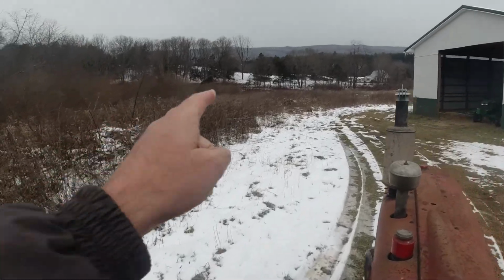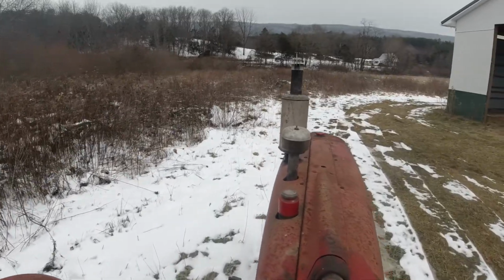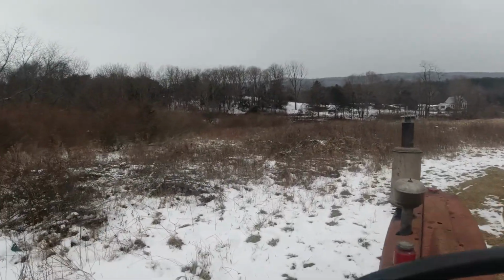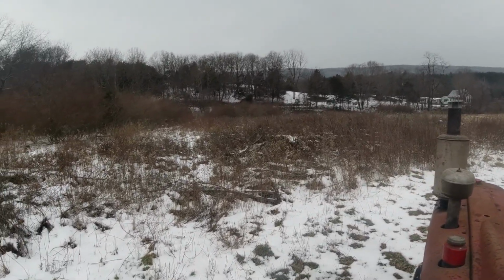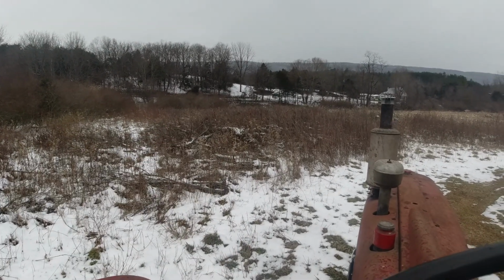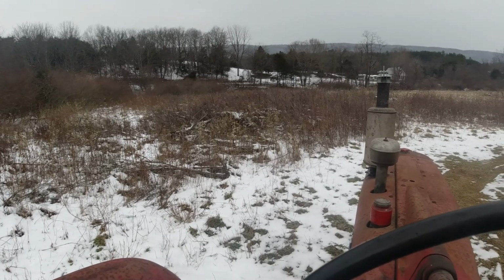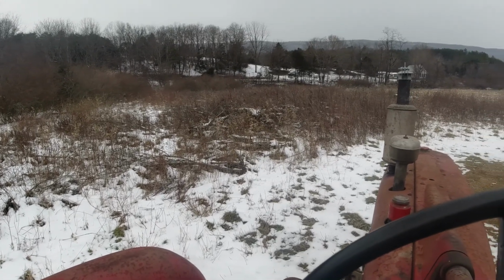So this area right in here, I've got a video on it I'm going to put up. But I had somebody come in with a mini excavator and with a backhoe and a thumb, and they yanked these autumn olives out of the ground and then shook the roots off. I never have cleared this part of the field of these autumn olives with the Massey Ferguson 50. I can take the shell off the bucket, and I'm basically left with a manure fork.